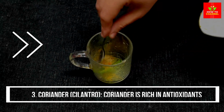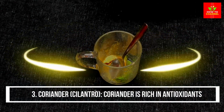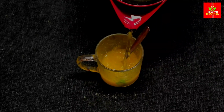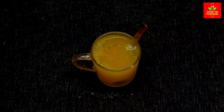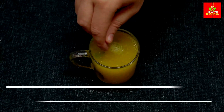3. Coriander. Cilantro. Coriander is rich in antioxidants and may help support digestion by relieving bloating and gas. 4. Garlic. Garlic is recognized for its potential immune-boosting properties and contains sulfur compounds that have been linked to detoxification processes.